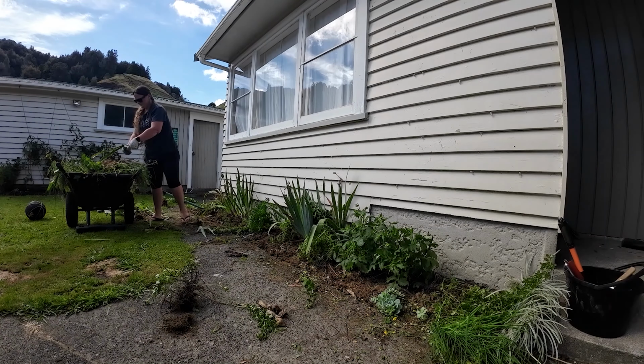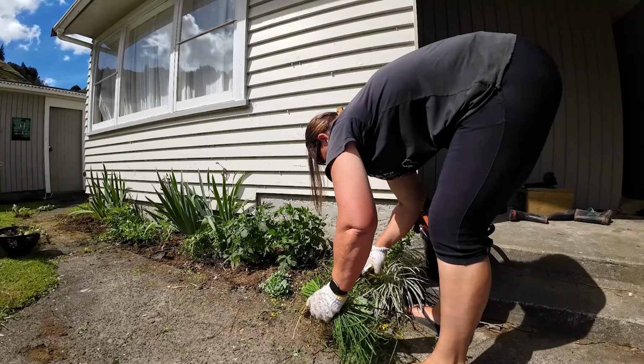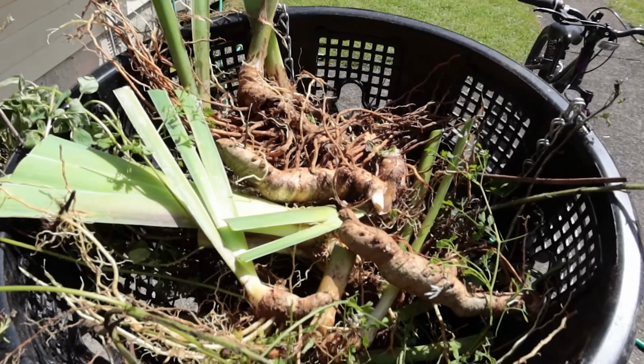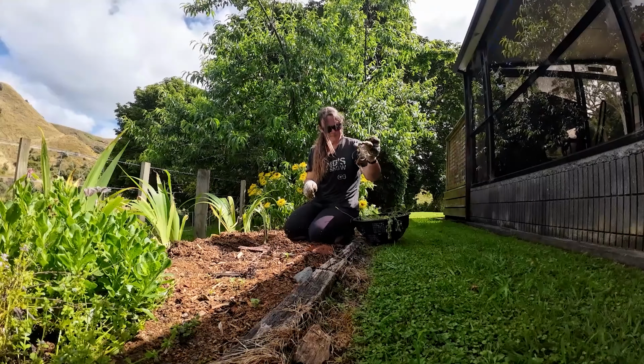Oh, that was a mission. I had to pull out all the irises because there was big weeds growing up amongst them. But that's alright, they needed splitting up anyway, so now I can replant them and spread them out a bit further along this garden. I have some irises left over, so I'm going to pop them in the garden round the corner and hope for the best.